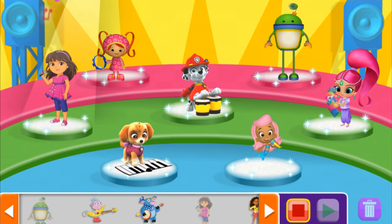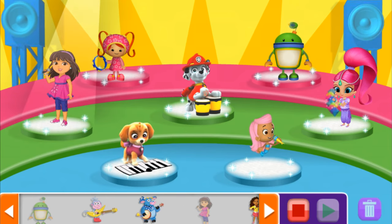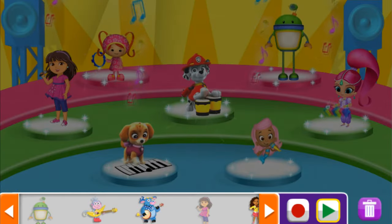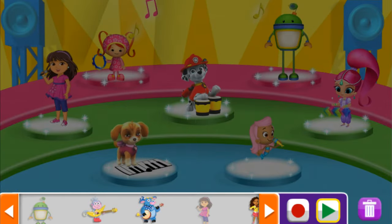Click the stop button when you're done recording. Stop! Click the play button to play back your recording. Play!